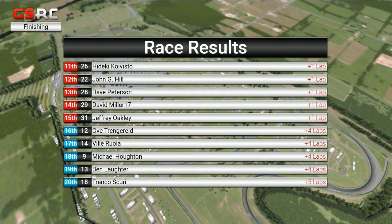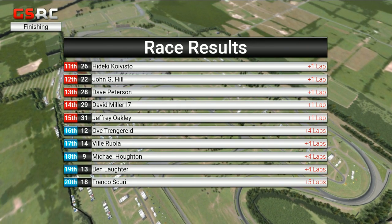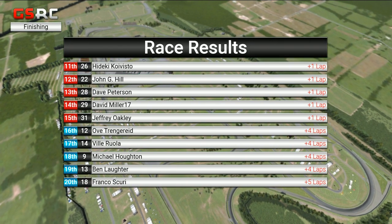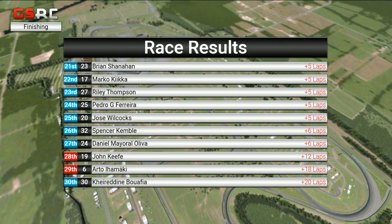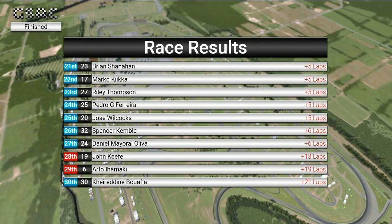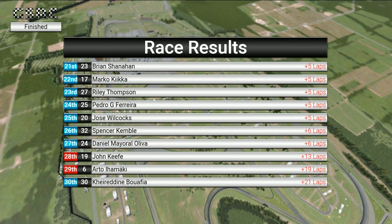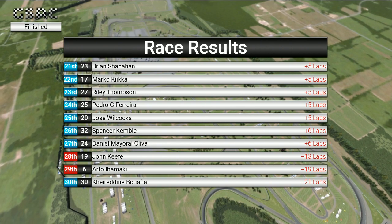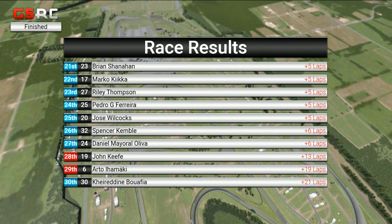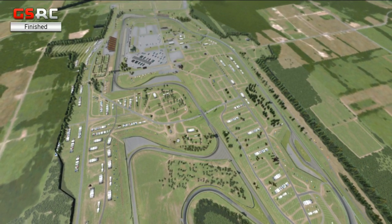Okay, Ove Trengrade with the big win. Villariola, Michael Houghton in 3rd. Ben Lafter will finish 4th, and Franco Scurry going to round out the top 5. It's going to be Brian Shanahan in 6th. Marco Kika going to roll across in 7th. Riley Thompson 8th. Pedro Ferreira 9th. Jose Wilcox 10th. 11th for Spencer Kimball. Daniel Oliva will finish 12th. Caradine Boafia, tough break, 13th. 14th goes to Andy Purrs and Yuko Lascella. Big trouble early for him, ends his race, and a 15th place finish, Joe.